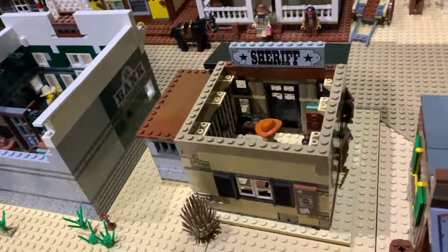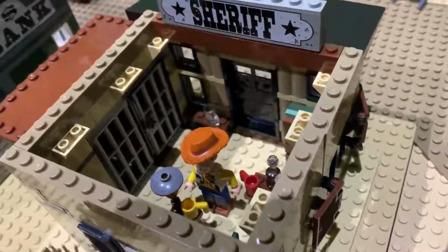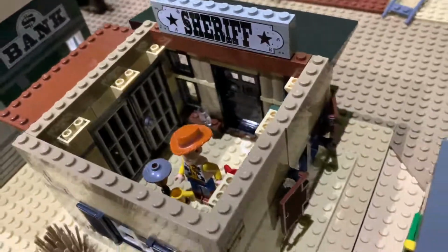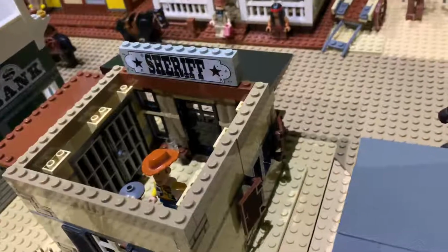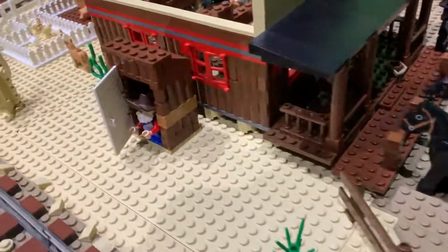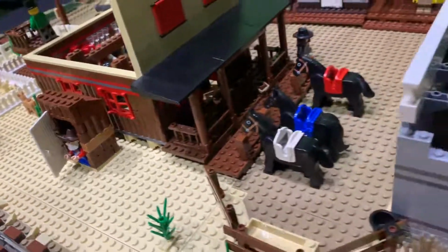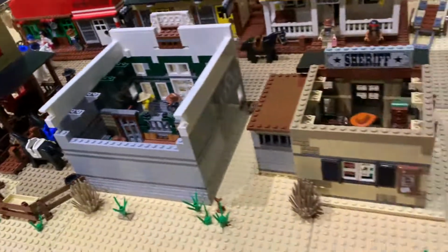And in the sheriff's office, on duty today, we've got Sheriff Woody. I guess that makes sense. Yeah, and hiding away elsewhere down here, and he's got out of his box, is Stinky Pete. He's not to be removed from his box, but we all know that Stinky Pete gets out of his box. You can never be trusted.